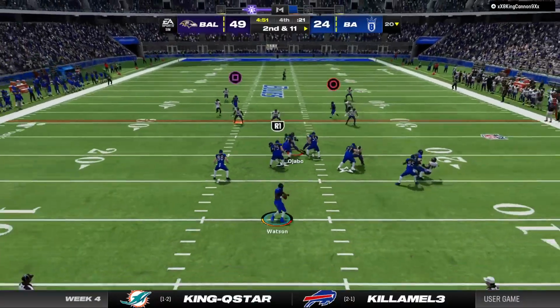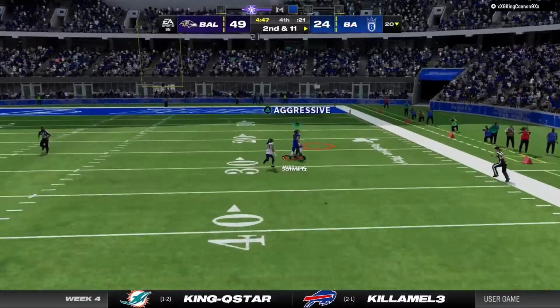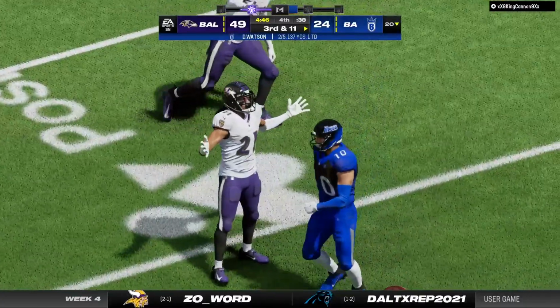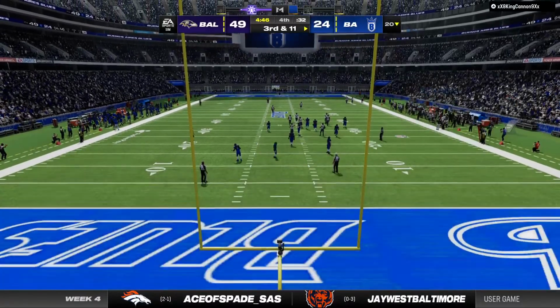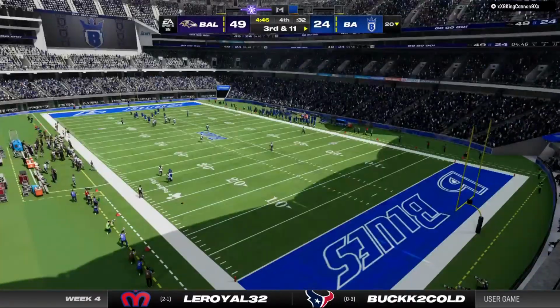Off of play action, it's Watson. He'll rifle this one deep right side. That's going to be knocked away and incomplete. Even with such a big lead late, the effort hasn't lapsed one bit. If the offense wants to score some points in this one, they're going to have to earn it. These guys are not giving up anything.